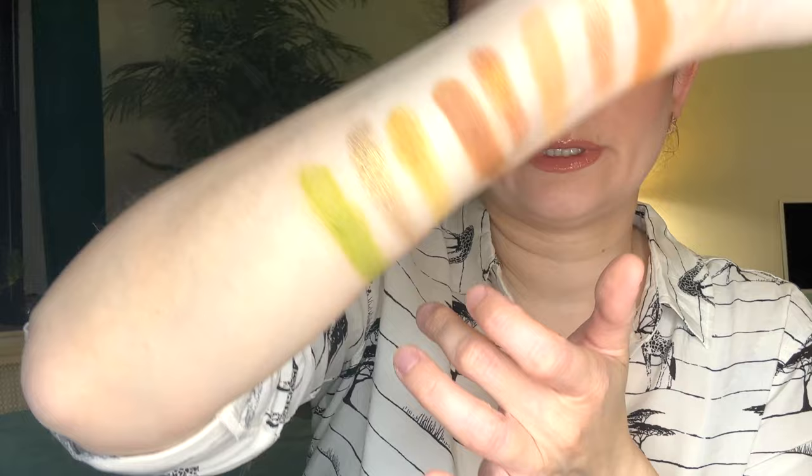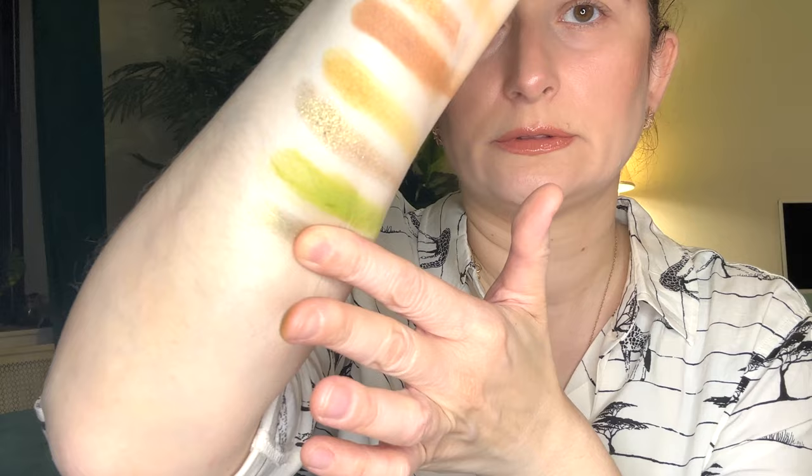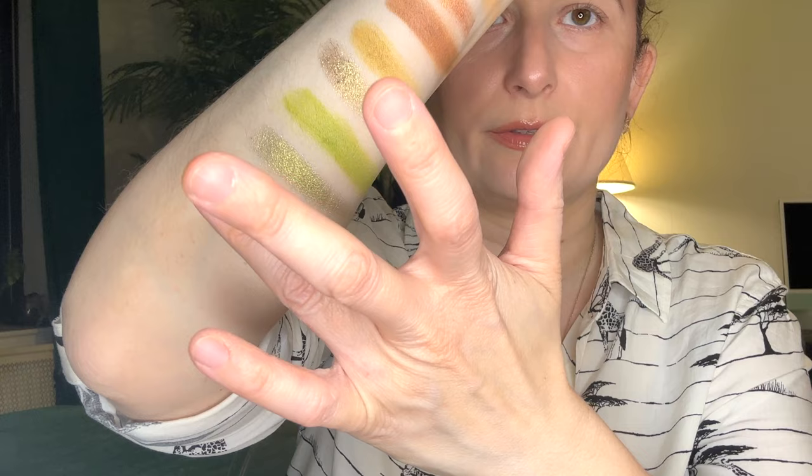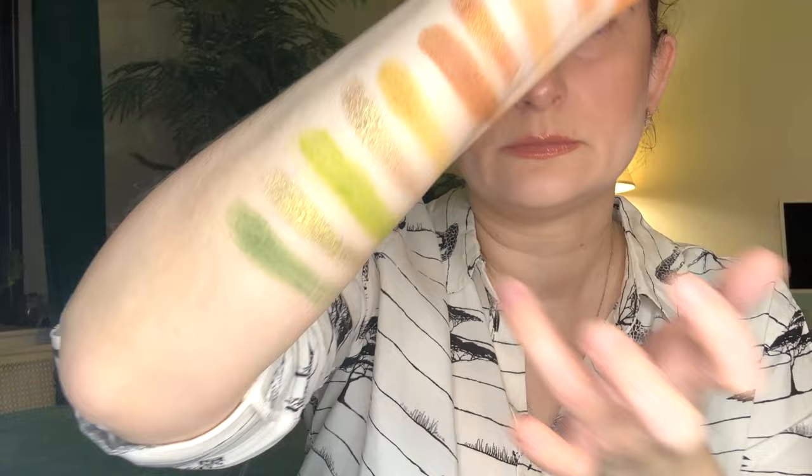Okay, let me do that a little bit better. There we go. Nile Crocodiles is this shade right here. It's a beautiful shade, let me build that up just a tiny little bit. Okay, and then finally Chief's Island. That is a beautiful green right there on my ring finger. Let's do a second pass. So there's the five shades of the second row.